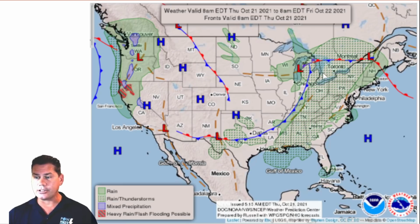So let's take a look at the setup for the entire U.S. There's that mini cold front that's coming through. There's not much cold air with it. It's just more or less a boundary that's going to create some showers and thunderstorms out ahead of it. So that's why they've got some of those marginal severe risks in this part of the country this morning into the afternoon hours.